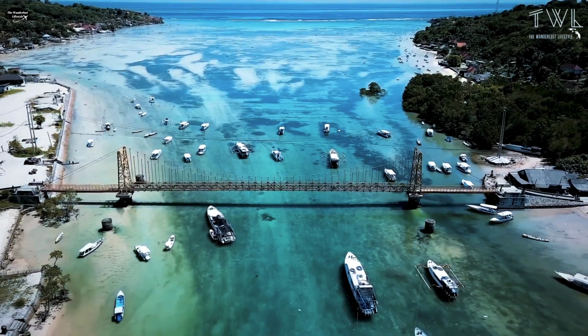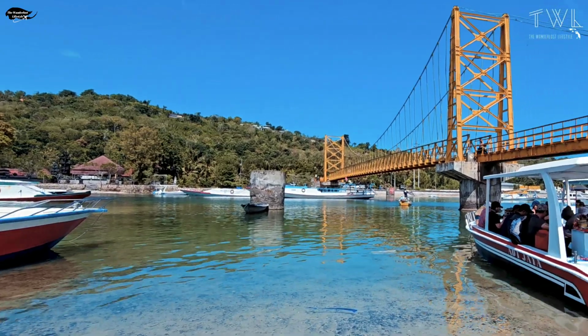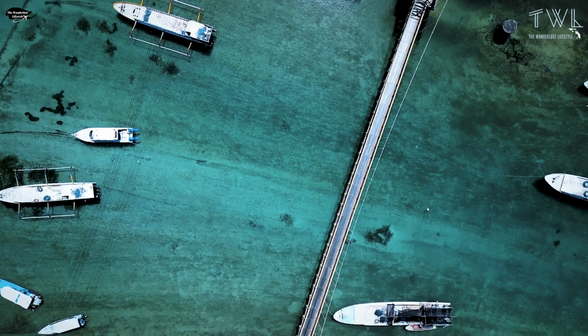Nusa Lembongan and Ceningan both are in the same place. Basically, they are connected with a yellow bridge. So you can just drive your scooty over the yellow bridge to reach and get access to Nusa Lembongan and Ceningan. You do not need a ferry from Lembongan to reach Ceningan and vice versa.